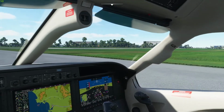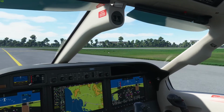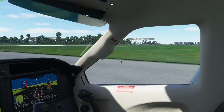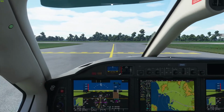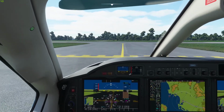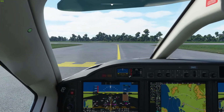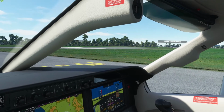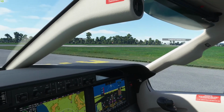Okay, just check the runway's clear. That's a DA62 there somewhere. Okay, someone on the runway, so we'll just wait here at the hold line and figure out what he's up to. Excuse me while I get myself configured here with my TrackIR. Okay, so I'll just wait for him to go. Looks like he's going off runway 22.